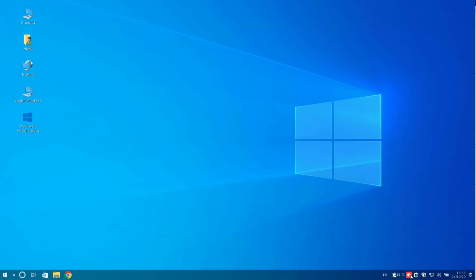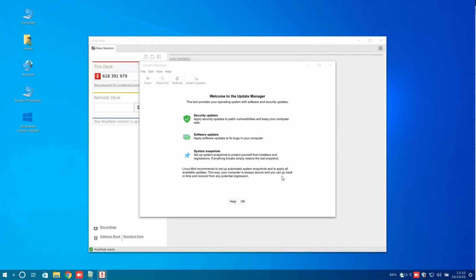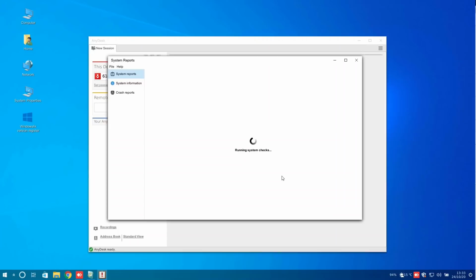AnyDesk. I don't know what AnyDesk is. I've just clicked it with my left click. New connection. Let's see if we can figure this one out. Nope, nothing's coming up. Okay. Some system reports require your attention, apparently. Well, that's gone now. Welcome to the update manager. Oh, here we are. AnyDesk has finally moved or opened, and our system reports is open.